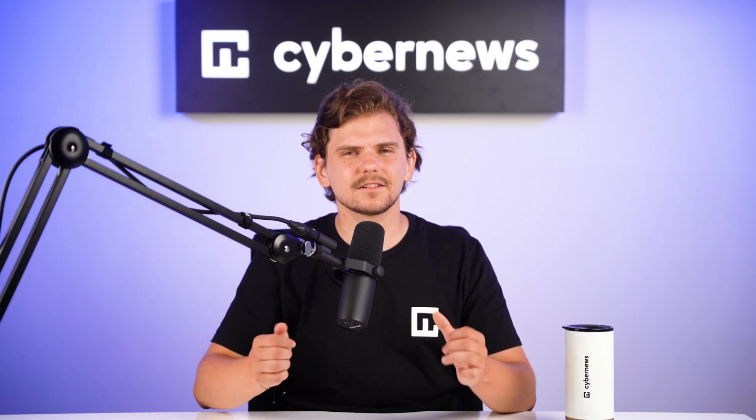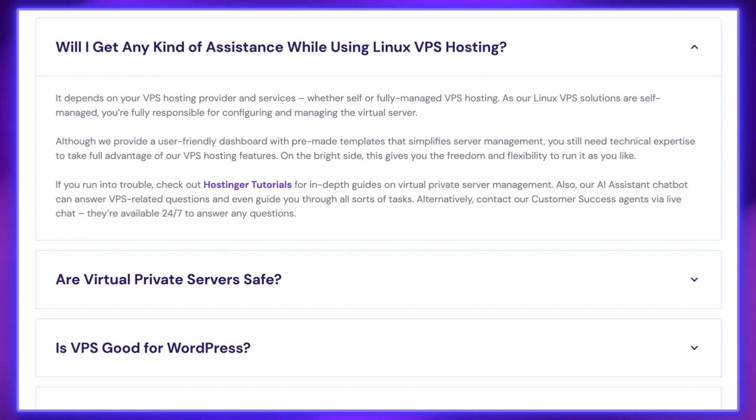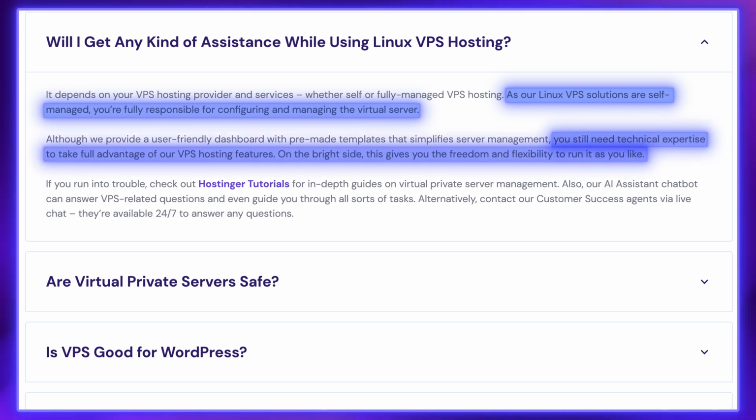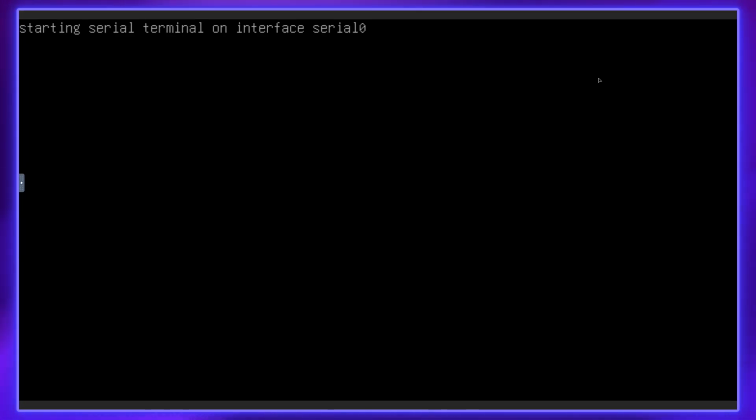Okay, let's go through more details. The biggest con of Hostinger is that it only offers unmanaged servers. If you're unaware, unmanaged VPS means that everything is, well, up to you. Updating, managing, and securing. Hostinger just gives you the physical server, meaning that technical knowledge, or at least willingness to learn, is a must running these VPS.